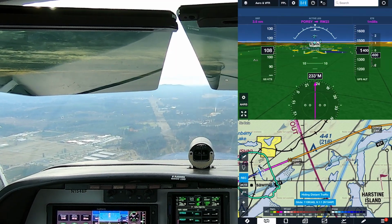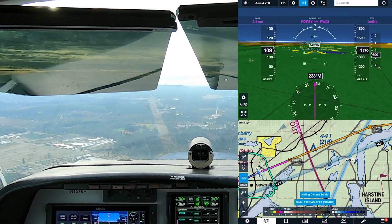We'll continue the approach out and to the departure end of that runway. Looking for the other traffic.